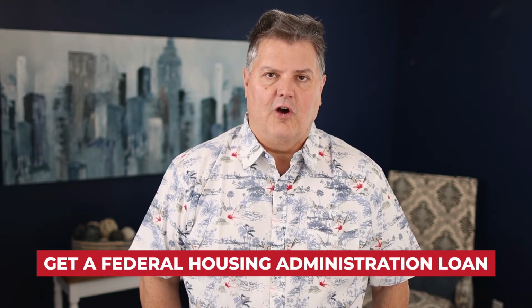Another way to buy a fixer-upper house with no money is to go get an FHA loan that is set up to where you can get the money to fix up the home and buy the home. There also is private money that does similar things. They'll give you the money to buy the home and they'll give you the money to fix the home. Now, typically they're not going to give you 100% of the money to buy the home.